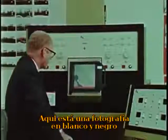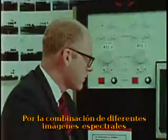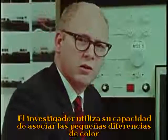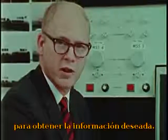here's a black and white picture of the Monterey Bay area in California, produced by the infrared channel on the ERTS multispectral scanner. Now, if we project this image through a green filter, the lighter gray tones, which are vegetation, such as the farm areas and the Great Valley, will show up more green. By combining different spectral images and trying different filters, we can get a wide variety of effects and choose the one that's best suited to our needs. The investigator uses his ability to associate small color differences in the renditions we've just seen with ground features to get the desired information.